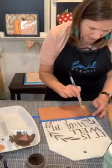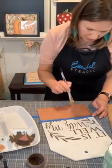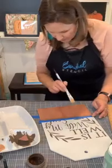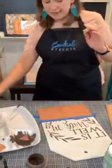I want this to be like a solid metallic color block. As solid as it can be on the back of a palette board, sitting on top of a palette board. Okay, now checking for coverage. I'm gonna dry it again and see what we got.